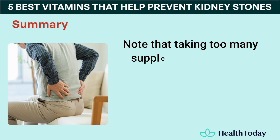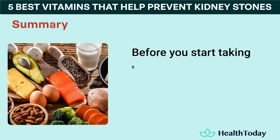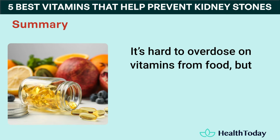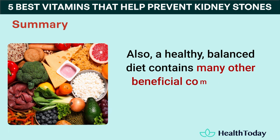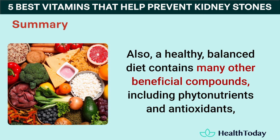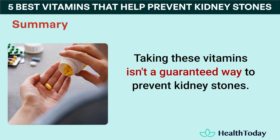Note that taking too many supplements without a doctor's advice can cause kidney stones and other health complications. Before you start taking supplements for kidney stones, try getting your vitamins from food first. It's hard to overdose on vitamins from food, but it's easier to overdo it with supplements. Also, a healthy, balanced diet contains many other beneficial compounds, including phytonutrients and antioxidants, along with everything a healthy adult needs. Taking these vitamins isn't a guaranteed way to prevent kidney stones.